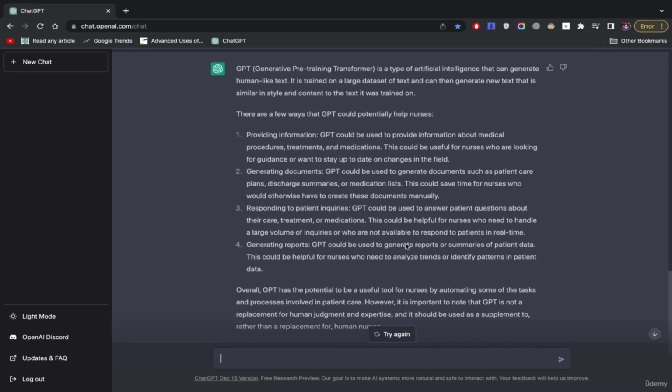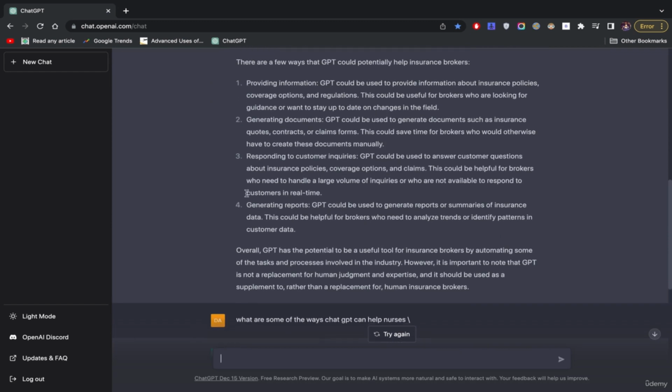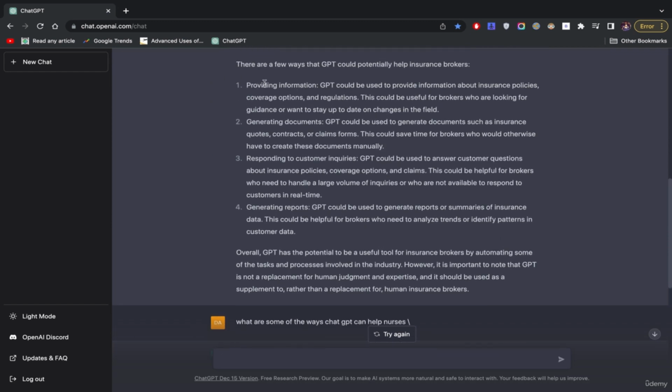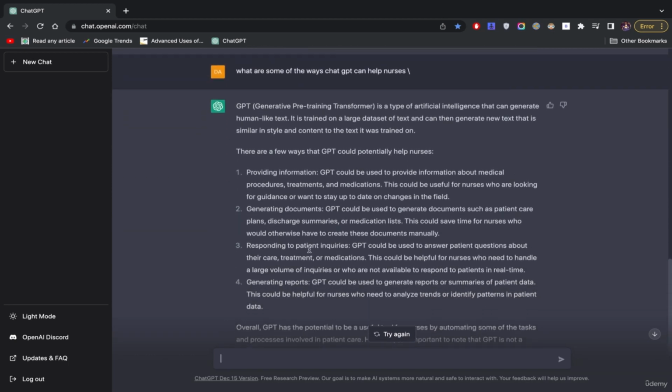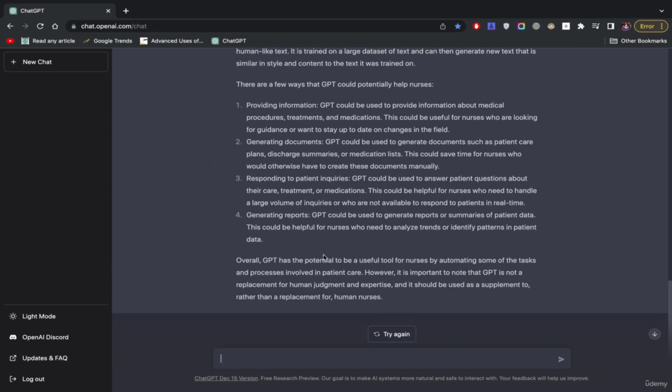One thing I do notice is that it's following the same format: providing information, generating reports, responding to customers, responding to patients. It isn't wrong, these are all correct. But what I want to do, just for the sake of the example, is ask it to expand upon the ways it can help nurses more in depth.